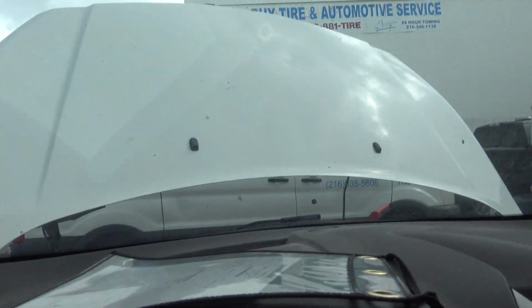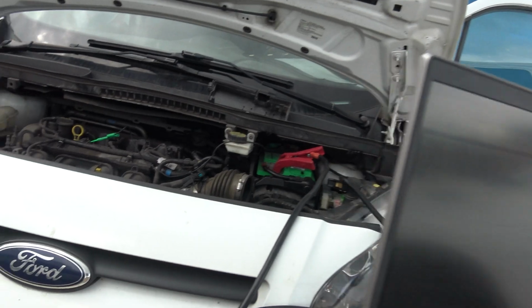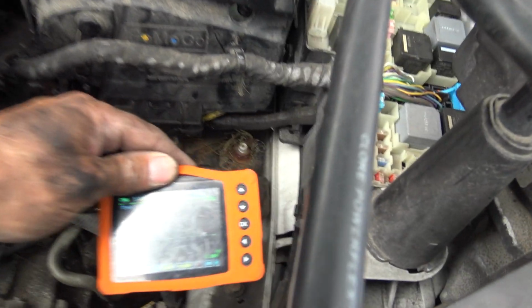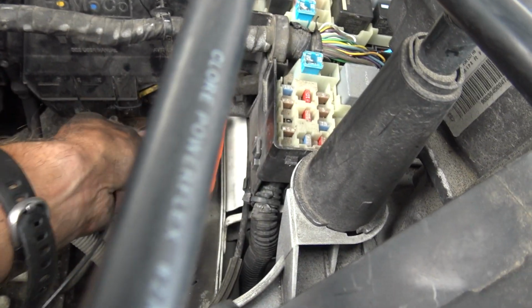But let's see if we got ourselves a runner. This is gonna be the moment of truth. First of all, I can turn the key on. I just want to measure our voltage. I want to measure our voltage with that U-scope again and see what we have here. All right, look at that. Nice and steady voltage. That's at the very top there. So I'm gonna go ahead and plug this injector in.